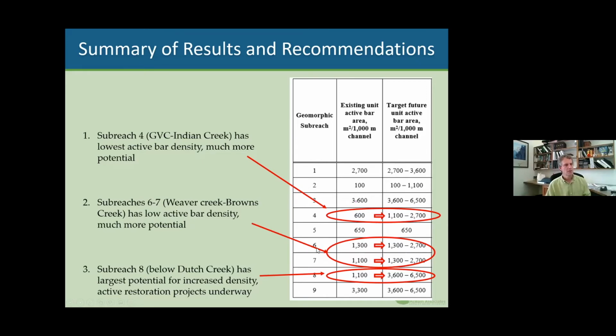So we looked at reach 6 and 7, which is below Weaver Creek and Browns Creek Canyon. Those are currently in the 1,100 to 1,300 square meters per 1,000 meter length. We said, well, it's a similar geomorphic setting, we should at least be able to do that. So at a lower limit, we're recommending that we should try to shoot for at least 1,100 square meters per 1,000 meters. And we should be able to do more than that, so a little bit higher range.